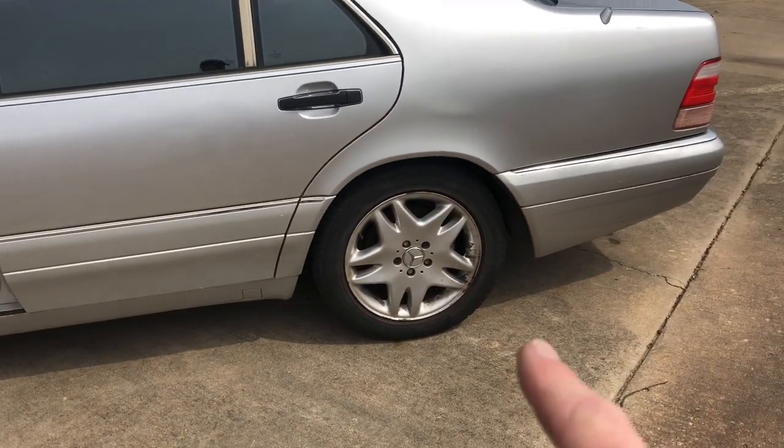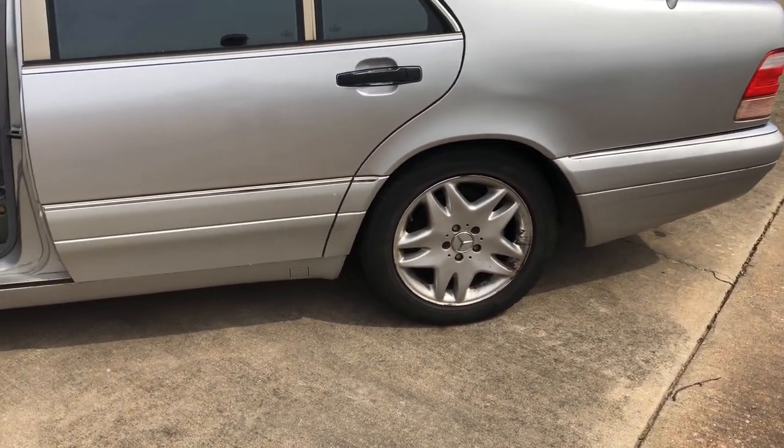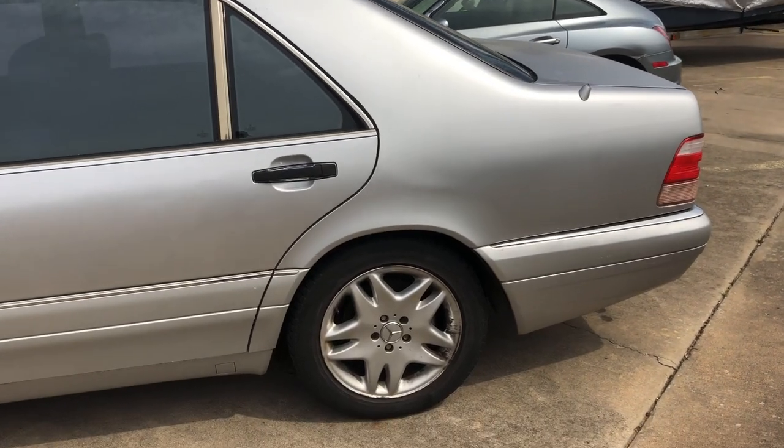Different wheels, don't hate me for the wheels because I have the monoblocks. I just took them off because I may be selling the S500. I might be selling it and I wanted to keep the wheels.